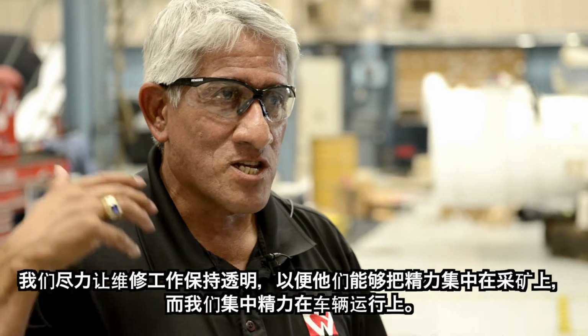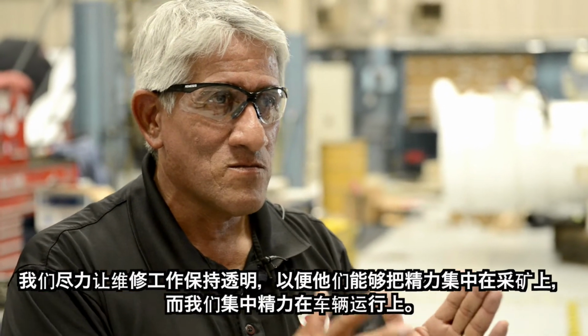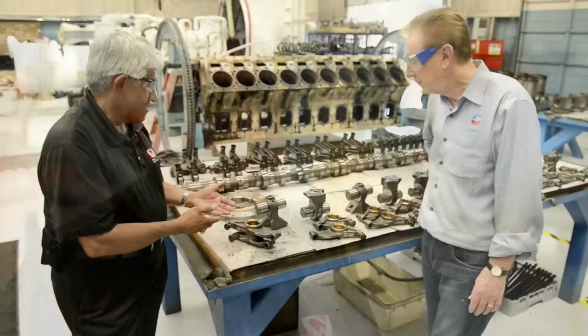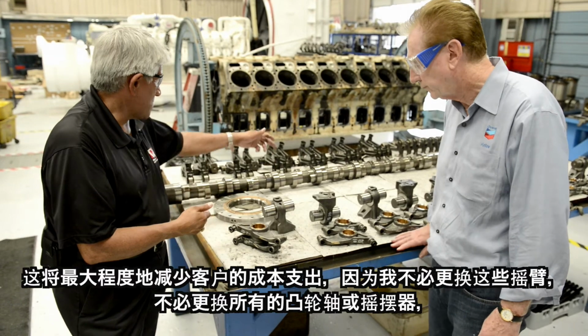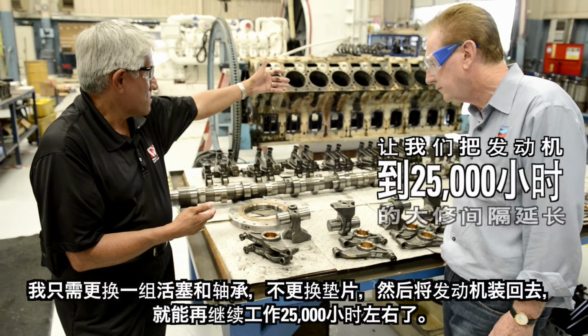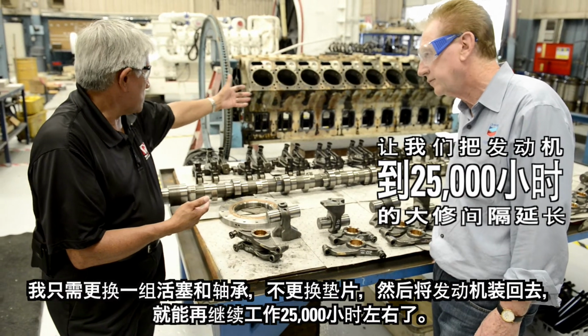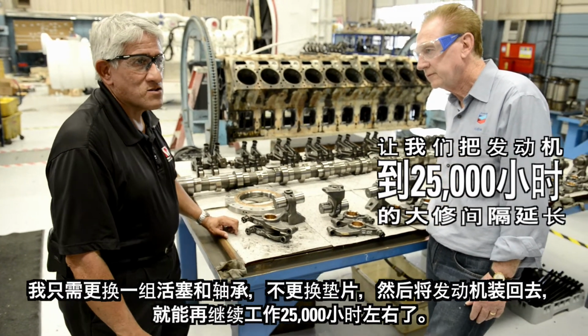We try to keep it as transparent as we can so that they can focus on making copper. We focus on keeping the truck running. It's going to minimize the customer's expense because I'm not going to replace all these rocker arms. I'm not going to replace the camshaft or the followers. I'm going to put in a set of pistons and bearings and gaskets and put this engine back to work for another 25,000 hours or so.